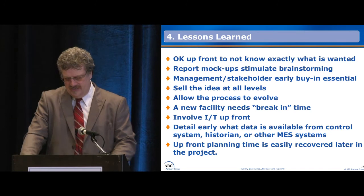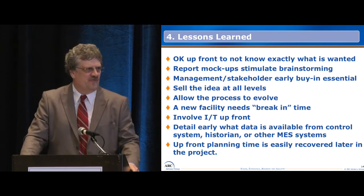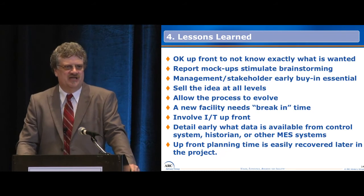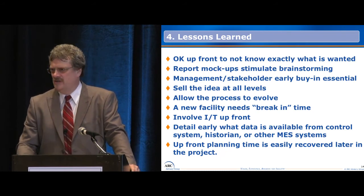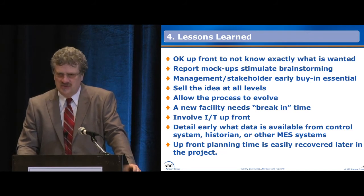It's okay up front to not know what you need. As I mentioned before, it's an evolutionary process, and it's going to take some work to get through and try and figure out just where you need to apply the development.